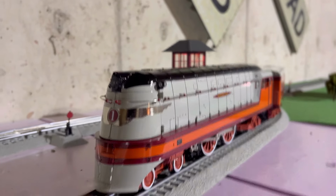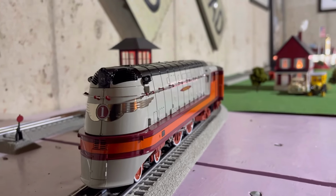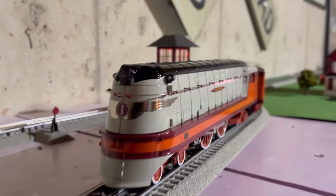The other locomotives, number 3, the reason why they didn't make number 3 is because they already did that. That's the one that is very hard to find. That is the TMCC one of the Hiawatha.